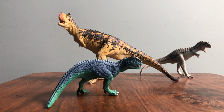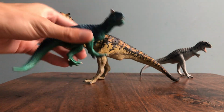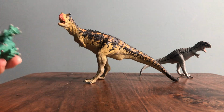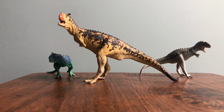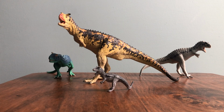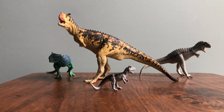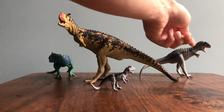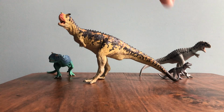Honestly, not a horrible figure, especially not by Schleich standards, but it has a very boxy head, and we know Carnotaurus would have had a thinner head. But I definitely prefer this one to this blue one. For Schleich, I don't hate that figure. I actually really like that one for Schleich. And then we have the Safari Ltd Tube Carnotaurus, which is obviously a little small figure, based off this one, but honestly I think it looks better than that one, for a tube figure especially.